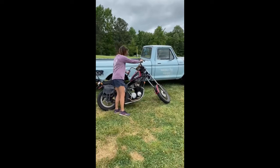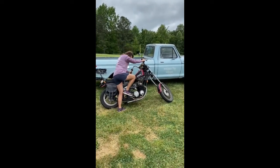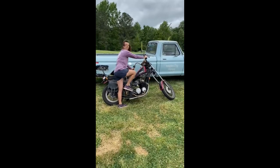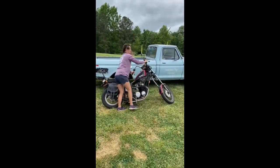Kicker. No, you just kick it. It's not hard to kick either. If you kick it like that shovel head, you'll hurt yourself. Just roll it over. Harder than that.